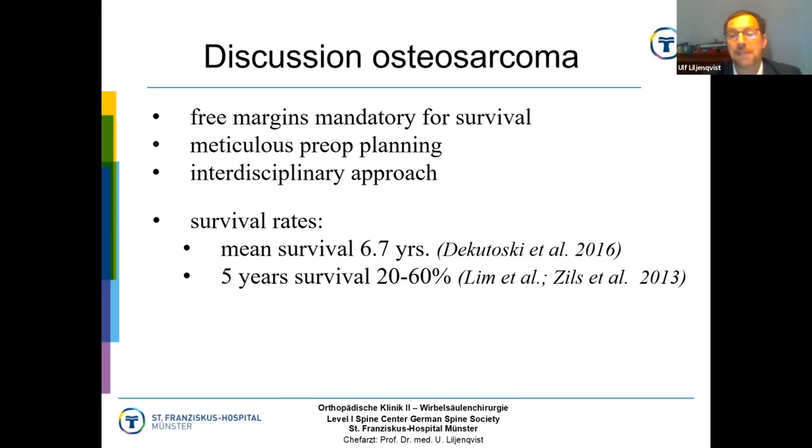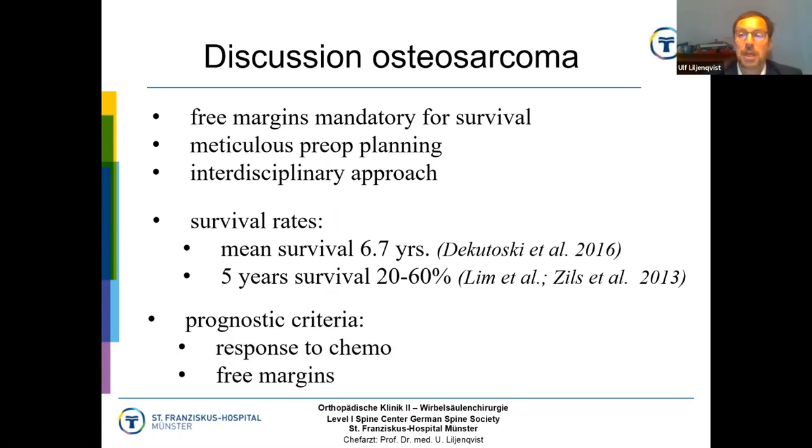And survival rates, and these are again older literature, I would say, 5-year survival 20 to 60%. My personal experience is that if you have full response to chemotherapy and free margins, they have a high chance of surviving the tumor in osteosarcoma and in neurosarcoma patients, probably more than 90%.